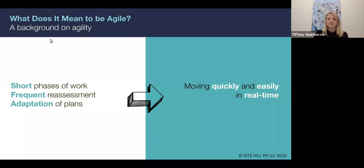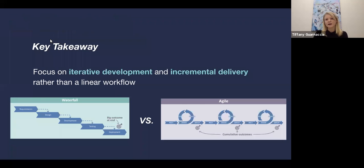So we love some of the things that really help us benefit from using Agile. When you think about some of the principles, one key thing as we sat back and we thought about that workflow is that we can really look at the workflow overall, and a key takeaway for us as we started to think about using Agile for the PR industry, well, it means we can focus on development, being iterative, and there's that incremental delivery rather than the linear workflow.